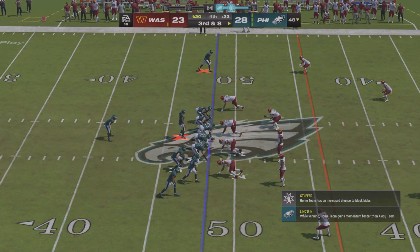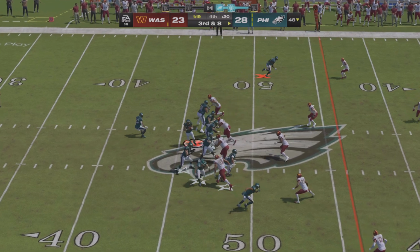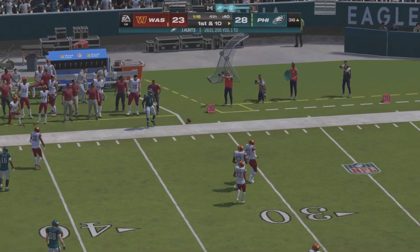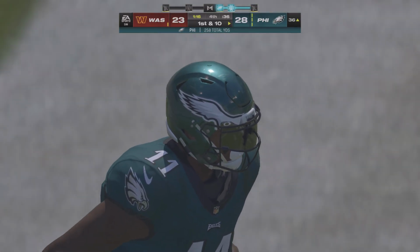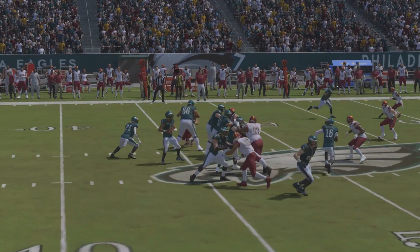Third and 8. They'll drop to throw. Able to find the open man. That's complete. And even though he gets out of bounds to stop the clock, it's not going to matter. That first down is going to be enough to write a finish to this one.